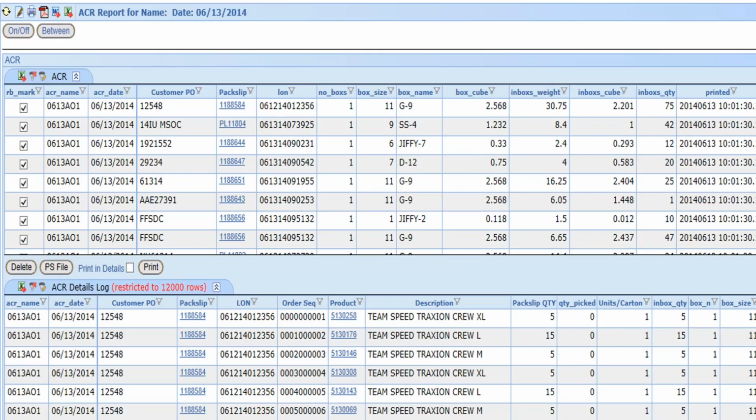With Axelis One WMS, it is possible to streamline this workflow by first determining the carton contents and weight in advance of the pick by using the Anticipated Carton Requirements, or ACR, report. The ACR report is a standard SQL Server Reporting Services report tool used to identify outbound carton requirements and specific carton contents in advance of orders being released for picking.